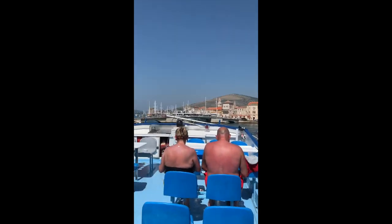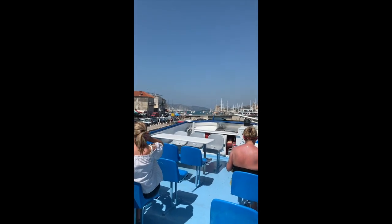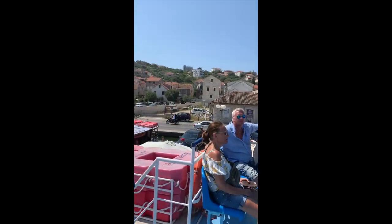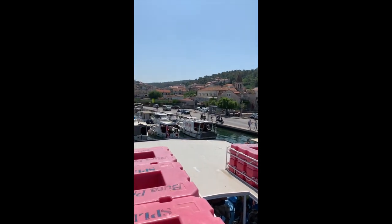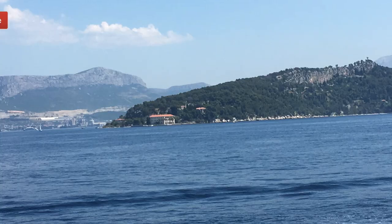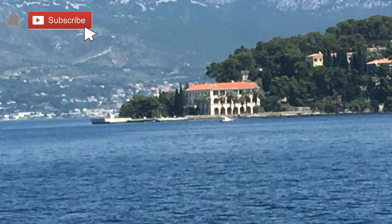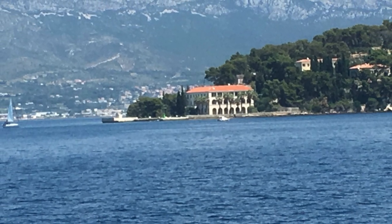To top it off, Split has a unique setting. Its dramatic coastal mountains act as the perfect backdrop to the turquoise water of the Adriatic and help divert attention from the dozens of shabby high-rise apartment blocks that fill its suburbs.